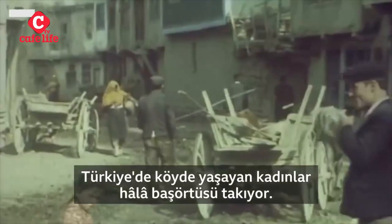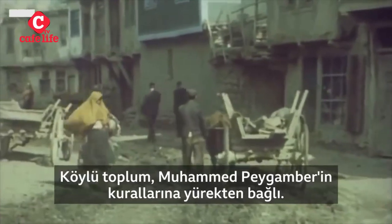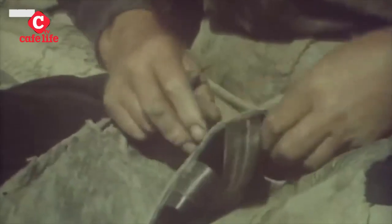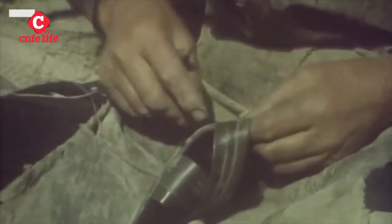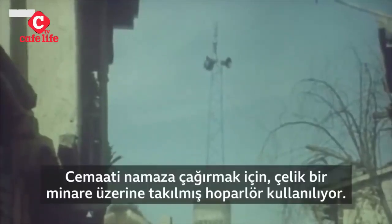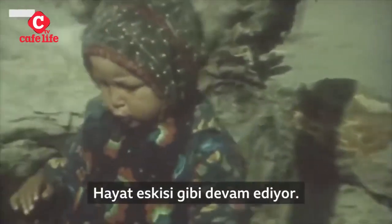In Turkish villages, women still wear the veil. For in peasant communities, the rules of Mohammedism are devoutly observed. The reforms instituted by Kemal Atatürk in the 1920s haven't made much headway in rural areas. Most work is still done manually, and where there has been modernization, it often strikes a freakish note. A public address system on top of a steel minaret to call the faithful to prayer. Life goes on as it used to be.